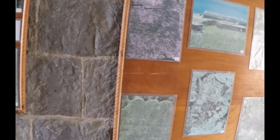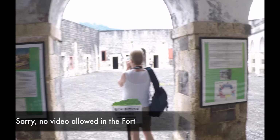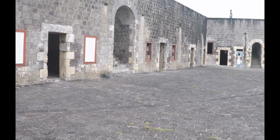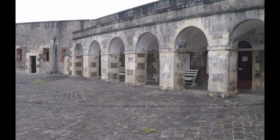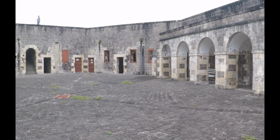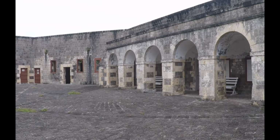There's some things on the wall here. Through our eyes. And if you come down here, oh. Okay, so we cannot videotape in the exhibition rooms, but I can videotape this square. So I guess this is like the main square. You have like the barrack life doors over there. There seems to be some different entrances, some stairs to the top. Must be like the main meeting area.